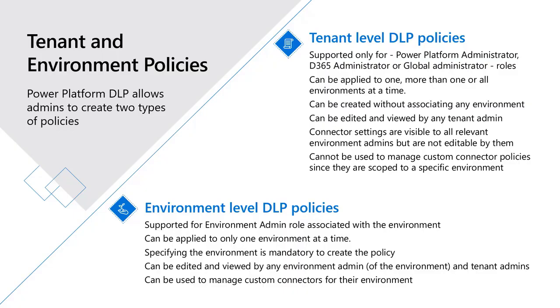Tenant level policies can only be created by the tenant admin role, such as the Power Platform administrator or the global administrator. Tenant level policies can be viewed and updated by any tenant admin, even if they were not the original creator of the policy. Environment admins can also view tenant level policy settings if they apply to one of their environments. They are, however, not allowed to change those policies.